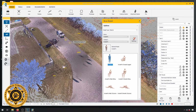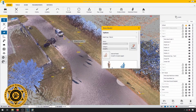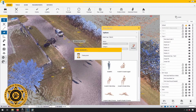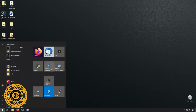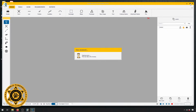All right, from here, I have gone through, let's see if I can get this to close. It's wanting to do some funky stuff since I've got livestream software also operating here. Cloud, come on, baby. All right. Murphy, man, always shows up. I've had Reveal running since about 4 o'clock this morning, so she's on the struggle bus on this laptop. All right, I'm going to reopen my scene and we should be good to go.